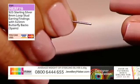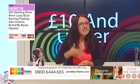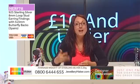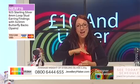Get these home and you'll be able to see Harvey in Worcestershire. You're straight in on the web there as well. 3 pairs, solid sterling silver. I always talk about trying to get solid sterling silver earring findings wherever you can, because when it comes to earrings, a lot of people have allergies to copper and nickel and those kind of metals. For me personally, I can't wear anything that isn't rhodium plated or solid sterling silver or gold, obviously. So with earring findings, wherever possible, go for 925. If your budget will let you stretch, that's brilliant.